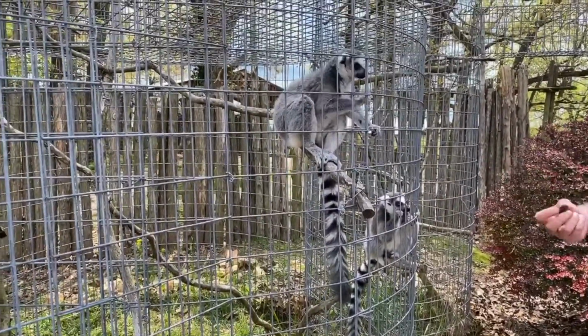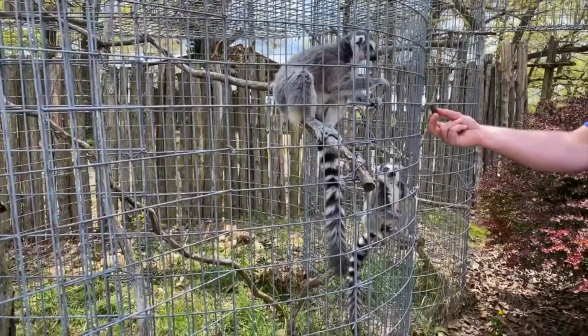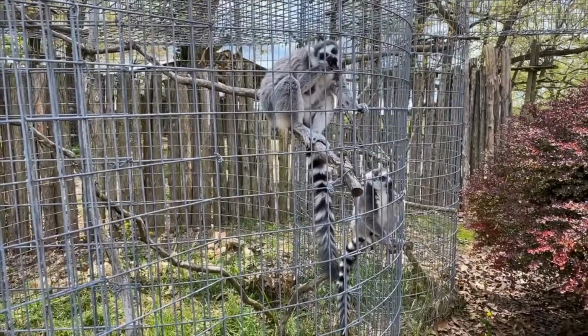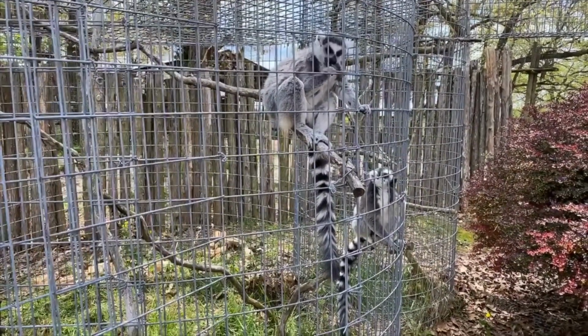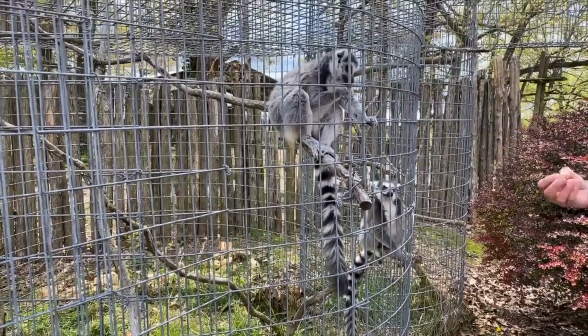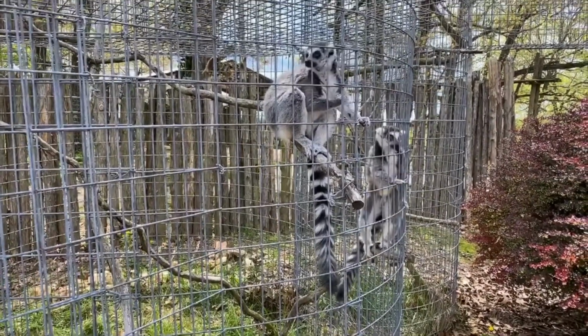But they are pretty unique. They are a very social species, hence why Lenny and Zoe live together. They enjoy each other's company. Lenny got a little tired of Zoe when she first got here. He had lived by himself and wasn't used to all the attention that she wanted to provide. But ever since arriving, they have become very close, and you typically see them cuddling up, which is a very common thing that you will see them do in the wild as well.